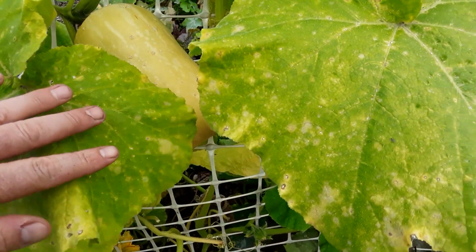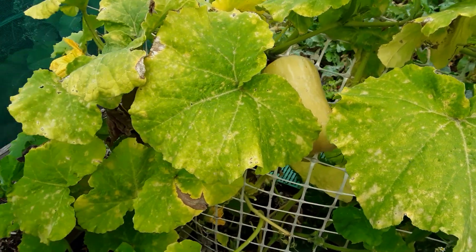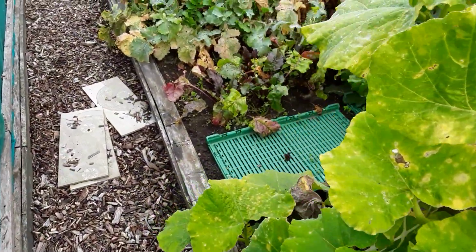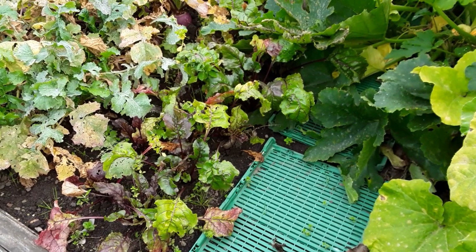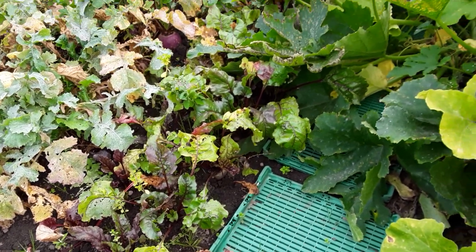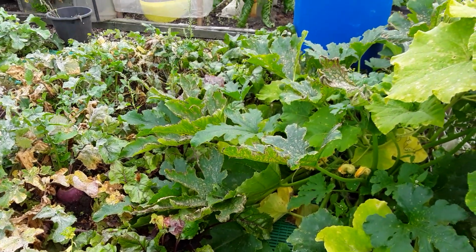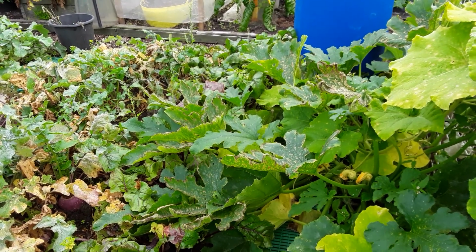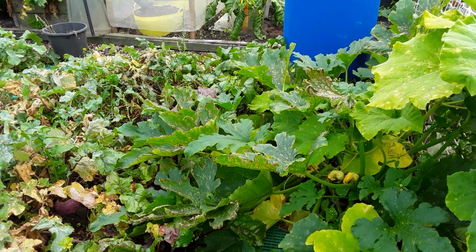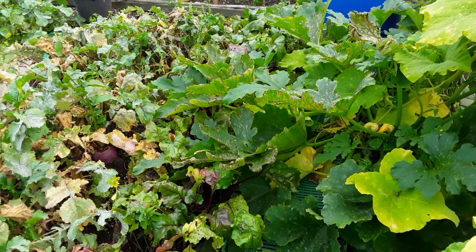Butternut squash. Pleased with that. The last lot of beetroot. There's one at the other end which is shrouded in a secret mass because it's part of the monster beetroot challenge from Adam.